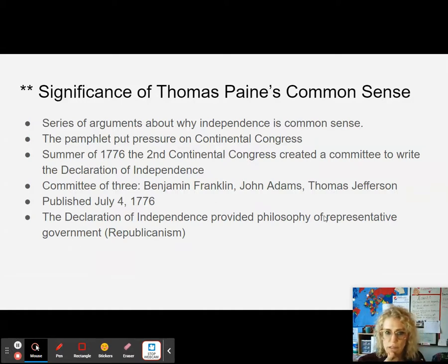And so in the summer of 1776, the Second Continental Congress actually did create a committee to write the Declaration of Independence. They appointed three of our most well-known forefathers, Benjamin Franklin, John Adams, and Thomas Jefferson, to create this document. Thomas Jefferson was the actual author of it, and John Adams and Ben Franklin helped and edited and gave advice, but it was predominantly written by Thomas Jefferson. It was published July 4th of 1776. And this Declaration of Independence provided a philosophy of representative government, a democracy, and a very powerful one. So at this point in time, we were on our way toward winning our independence from Britain.